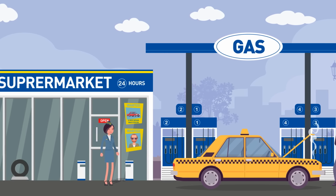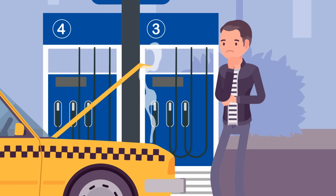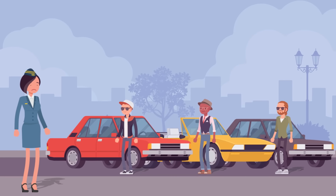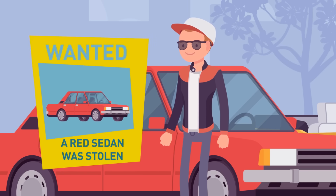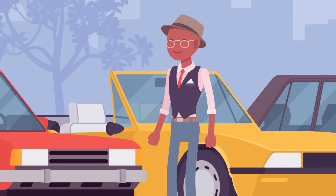In the morning, Ashley is having her next flight, but her taxi breaks on the way. She's stuck at the gas station 50 miles away from the airport. Three drivers stop, offering to give Ashley a ride. Which car would you choose? The first car is stolen, and the third driver is a runaway criminal, so Ashley should choose the second car.